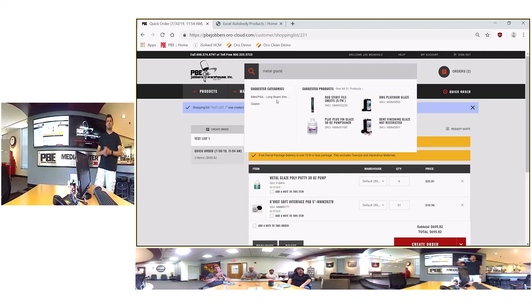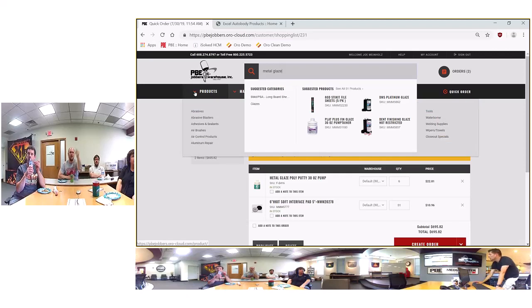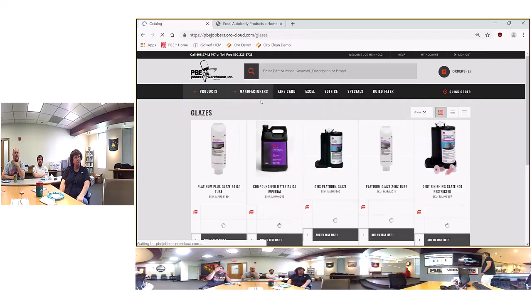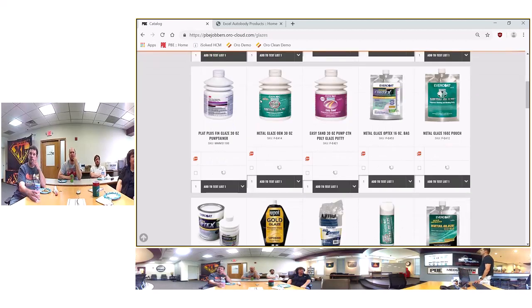What I do like is the suggested categories. If you go over and click on glazes and stuff like that, it'll bring up a whole bunch of them. But it didn't bring up that window there, right in the same window. Oh, there are more options below right here. Yeah, you can click on that and it'll bring you up that.